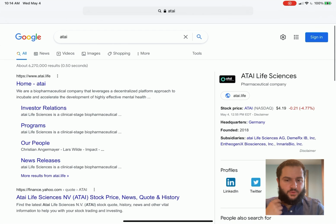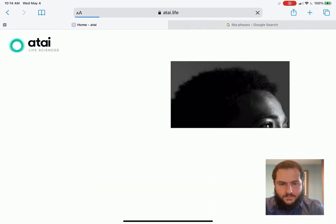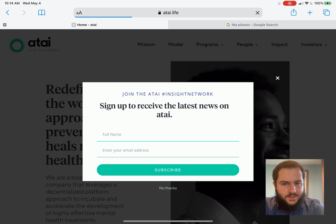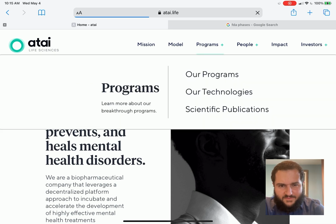So let's begin here. We Googled Atai, and we're going to go to the Atai website. Okay, sign up to receive news. Excellent. Let's go to programs up top, right? That's where we're going to want to go. As you see, I have another tab for something I'm about to show you, but let's go to programs here.